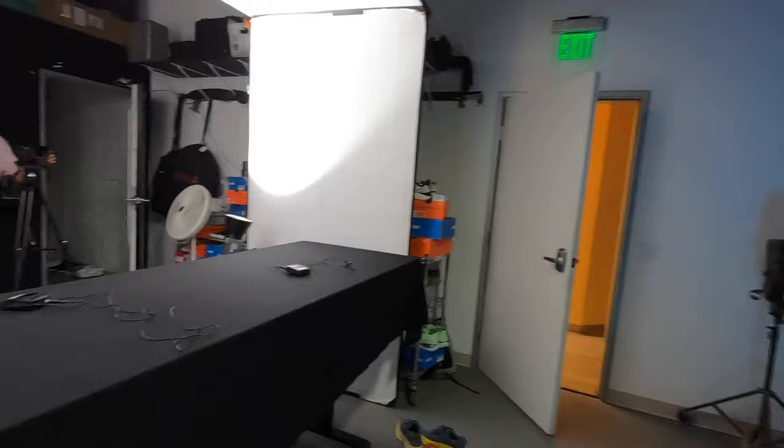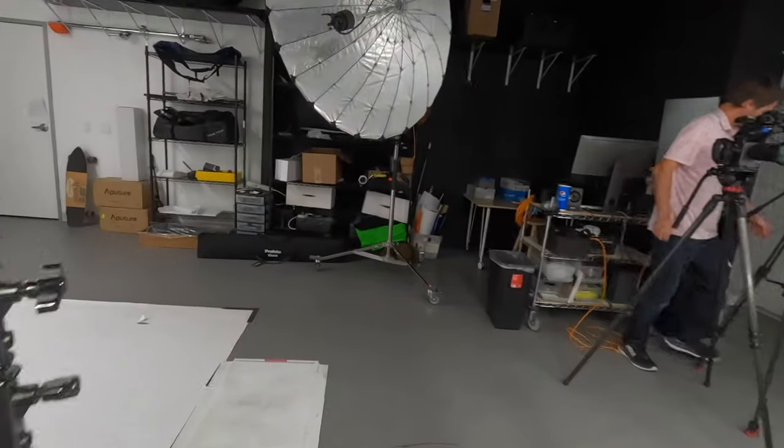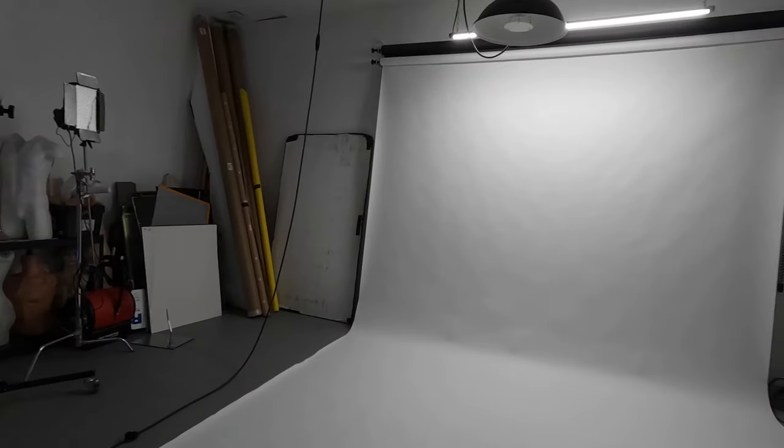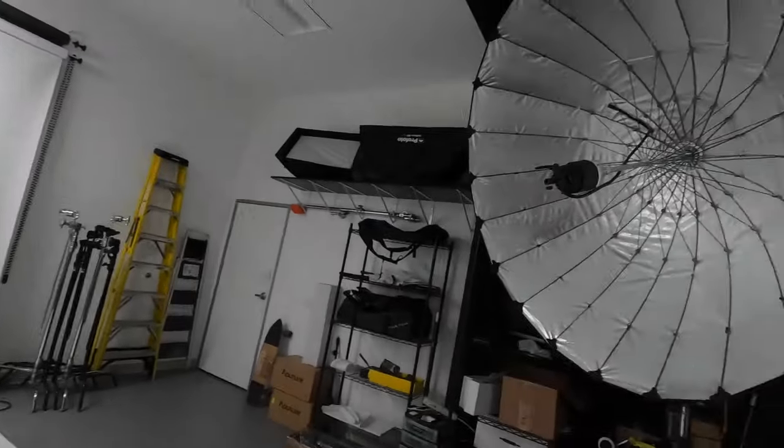This studio is pretty awesome. We got one set up here with some color on the wall. And then through here, there's another setup, which we'll be shooting another video on the big white wall later today.